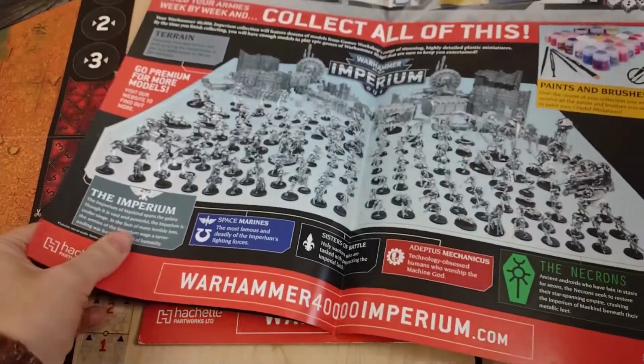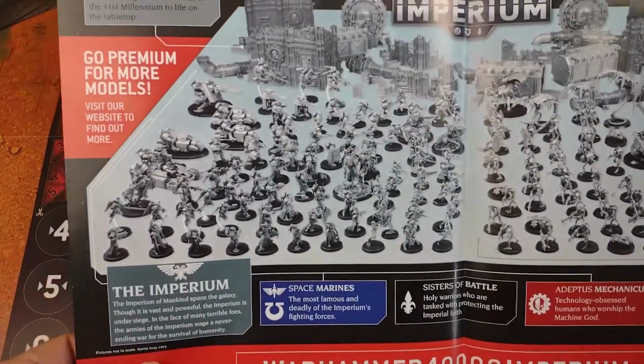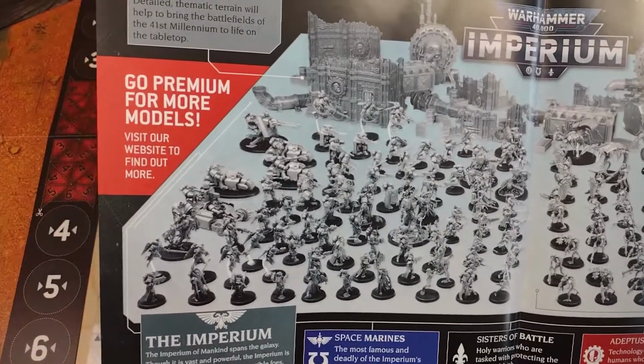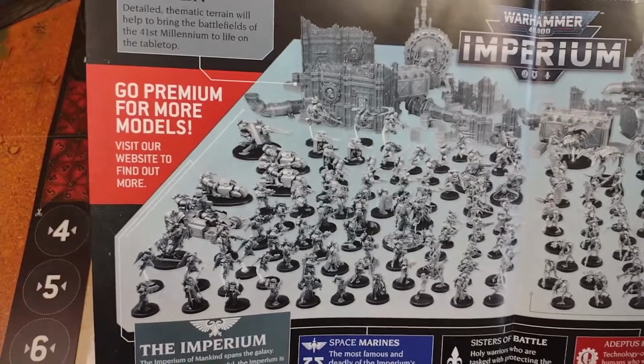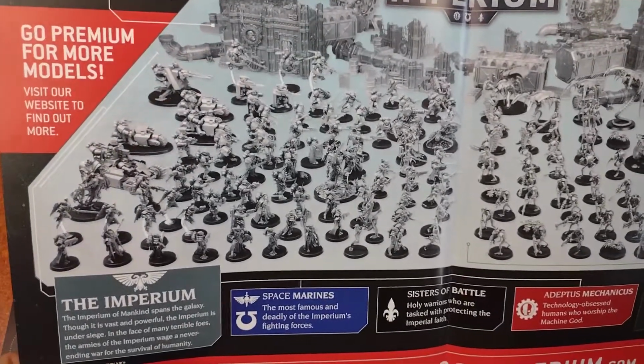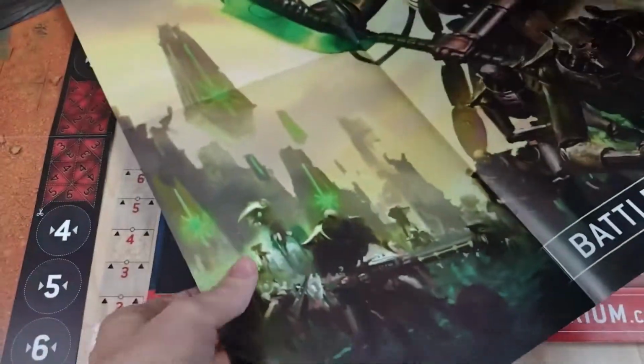And it looks like this is a big fold out here that shows the whole set that you're getting. So for the Imperium side, it looks like there'll be Admech and Sisters of Battle alongside the Marines. Some terrain pieces and a huge Necron force. Oh, and it's a massive poster on the other side.